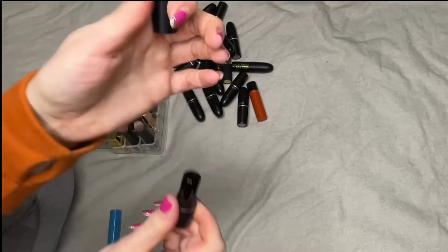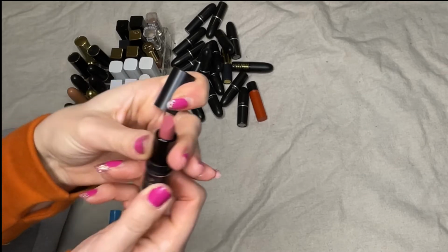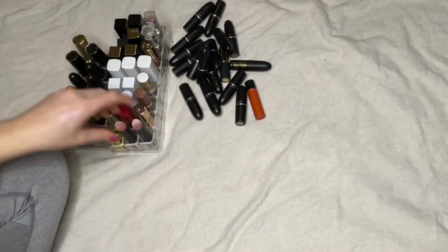And then we have a little Makeup Forever lipstick that is a pretty shade. Maybe I'll hold on to this. I don't own much from Makeup Forever, so I'll hold on to this one. It's tiny.